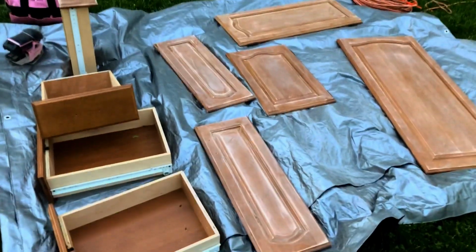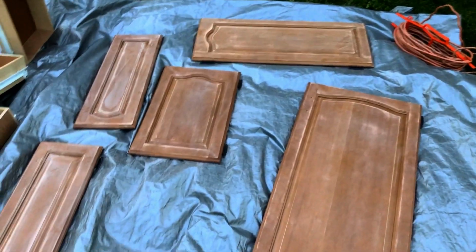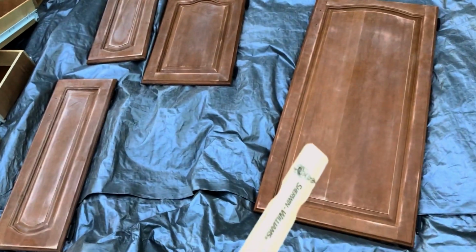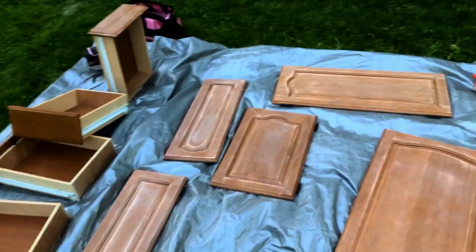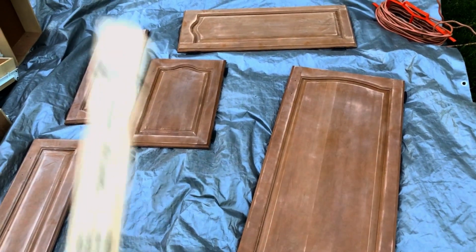So, me and Goob are out here, just finished sanding some of the cabinets that are going to be painted green for the kitchen. I think I did a pretty darn good job sanding these. I think they look really nice and rustic and whatnot, and yeah, I'm proud. But we have to wipe them down.